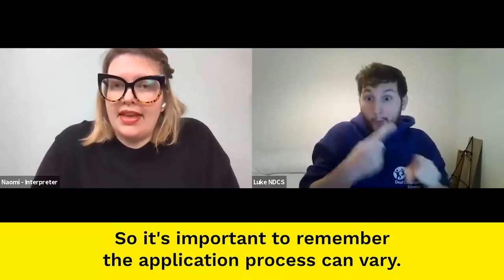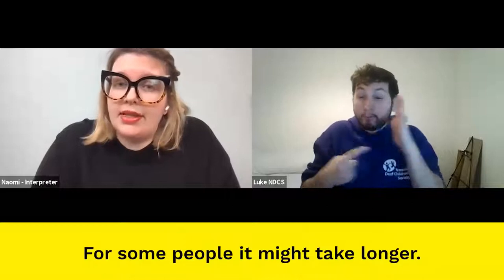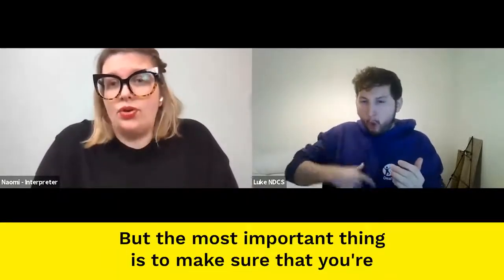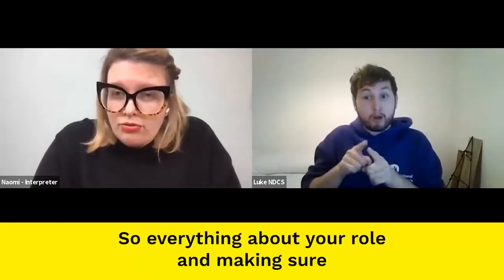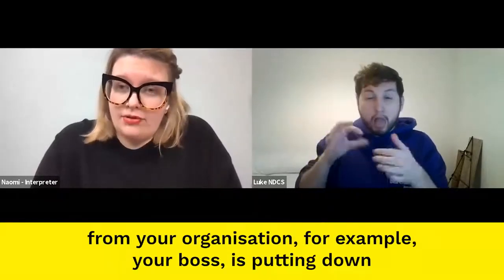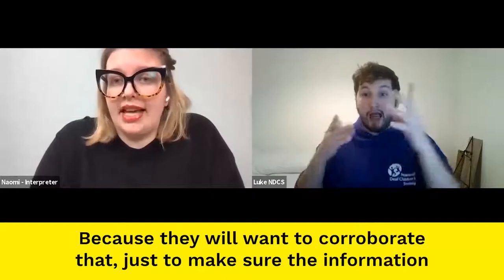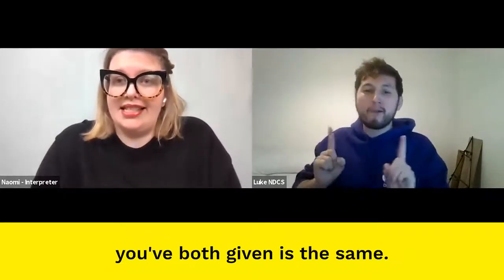So it's important to remember that the application process can vary. For some people, it might be a very quick process, whereas for some people, it might take longer. But the most important thing is to make sure that you're putting down all the information that you need to on the form. So everything about your role and making sure the information you're sending to Access to Work is clear. And also it's important to make sure that the person that Access to Work contact from your organisation, for example, your boss, is putting down the same information, because they will want to corroborate that, just to make sure the information that you've both given is the same.